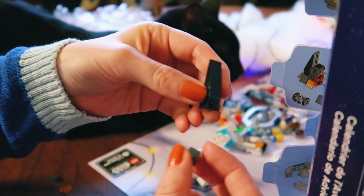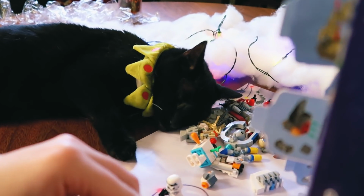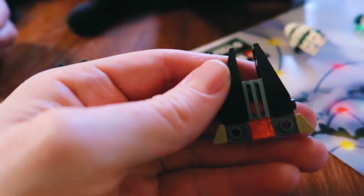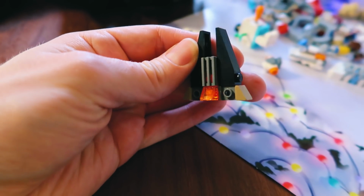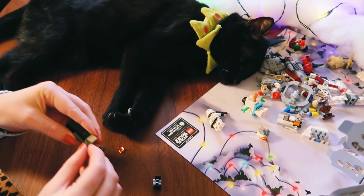This is where I'm struggling. This one goes here, that one goes there. No. God. You love Legos? This was Kylo Ren's ship, but I think it's Vader's castle because the orange looks like the lava pouring out. It's like it's just glowing too much. Goober, your shift is not over yet, buddy. You got to keep helping us.